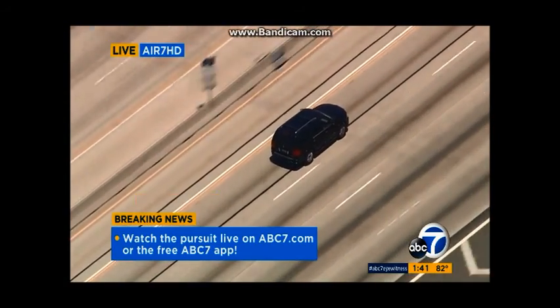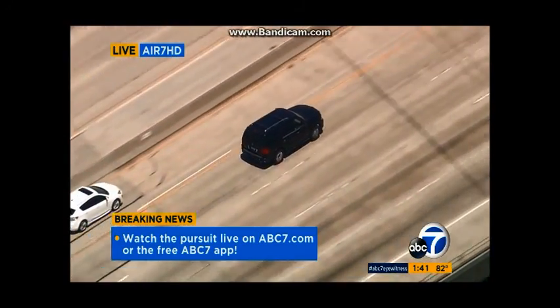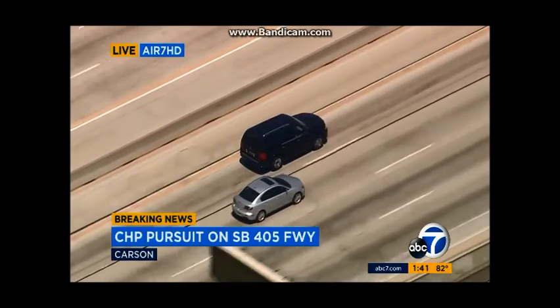So this suspect certainly has a lot of time on their hands, a lot of fuel in that tank to be continuously driving throughout this afternoon, and a lot of luck with those freeways being pretty clear. Absolutely. Yeah, he's just past Wilmington here.